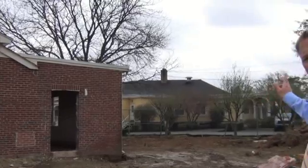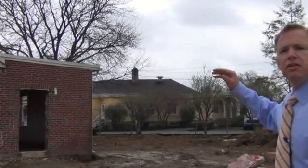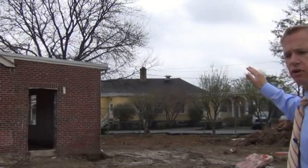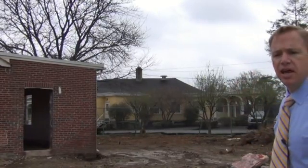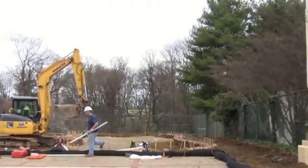And you can see where the kiddie pool used to be is now completely filled in. That's where we're going to have a new hard-topped open-air pavilion for additional dining space and pavilion space. And then if you look over in this direction, you'll see we've already started to carve out where the new kiddie pool is going to be.